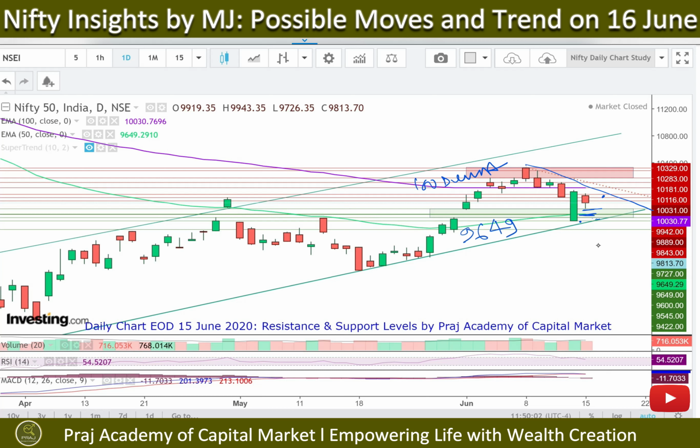And for the intraday purpose, if we see that Nifty is breaking 50 days EMA and sustaining for more than 30 minutes, for intraday, we can see the market going towards 9,600. So that could be a bearish position. Now, from price action, the range is emerging as 10,031 to 9,649. So that's a trading range for tomorrow, right?